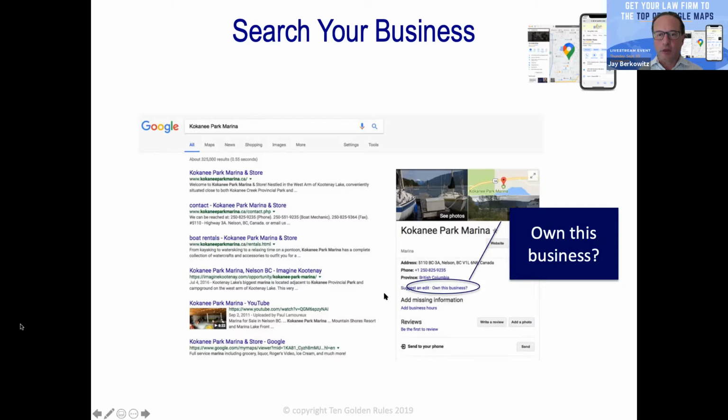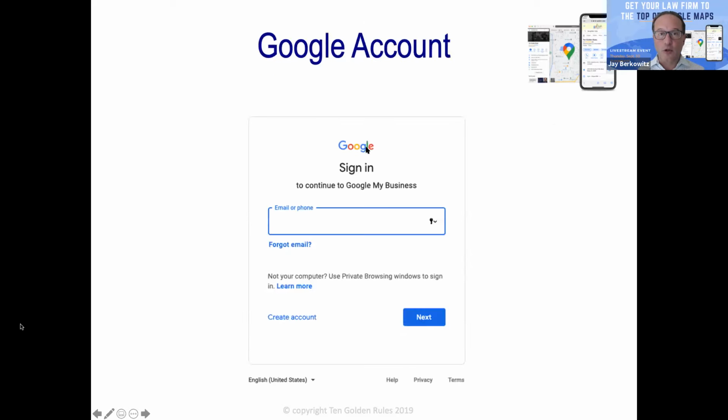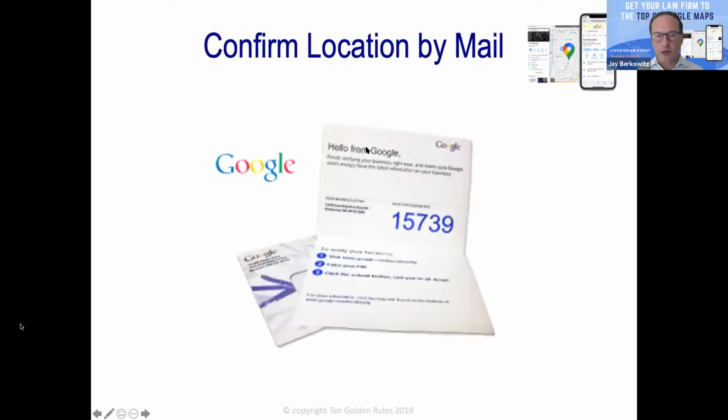So it's almost like the Yellow Pages, they put you in there, but you've got to buy the ad, if you will. Now, in this case, it's free. If you click Own This Business, you can register your Google My Business. So if you can't find your business, you would go to google.com/business and you'd create a Google account, the same way you would for a Gmail or anything. And Google's going to mail you one of these postcards to confirm your location.